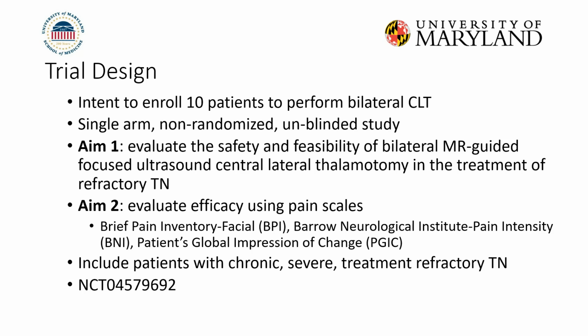And then we wanted to evaluate the efficacy using pain scales, including the Brief Pain Inventory Facial, the Barrow Neurological Institute Pain Intensity Scale, and the patient's global impression of change. We wanted to include patients with chronic severe treatment refractory trigeminal neuralgia.